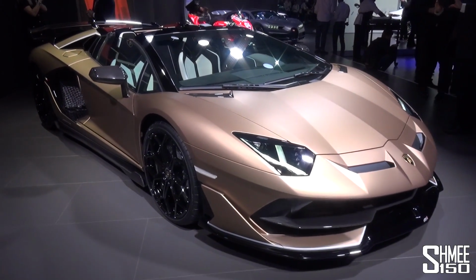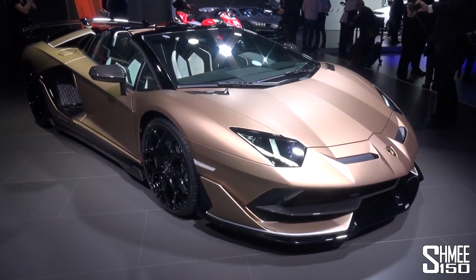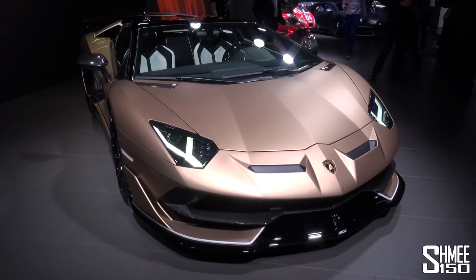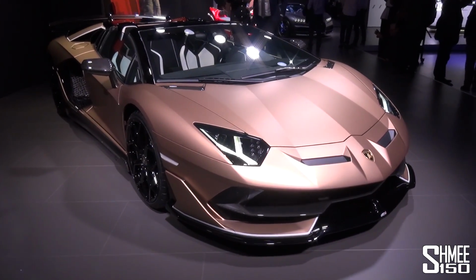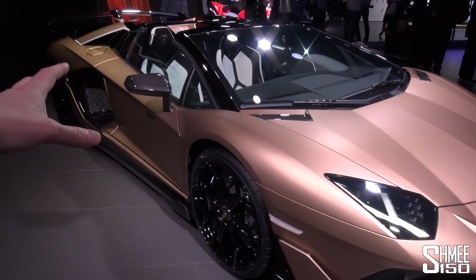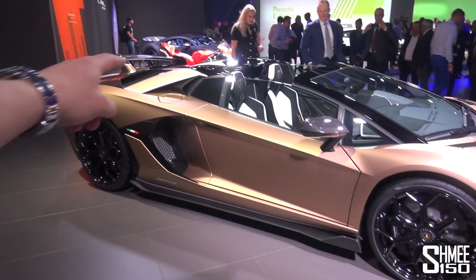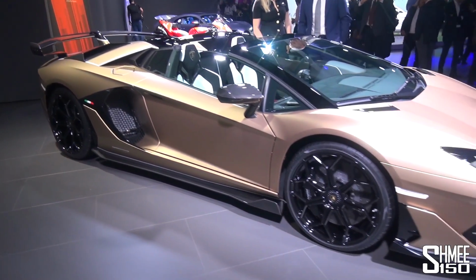It goes without saying that this is an incredibly cool car, the new Lamborghini Aventador SVJ Roadster. Now it's just had its world premiere, the global debut, with the covers coming off here ahead of the Geneva Motorshow. So let's get started taking a walk around of the most potent convertible raging bull, and then we'll also head back there where you can spot the Bugatti Chiron Sport 110-year anniversary car.